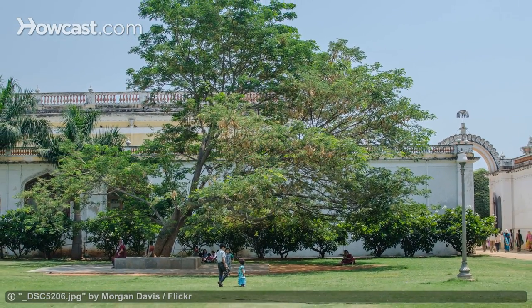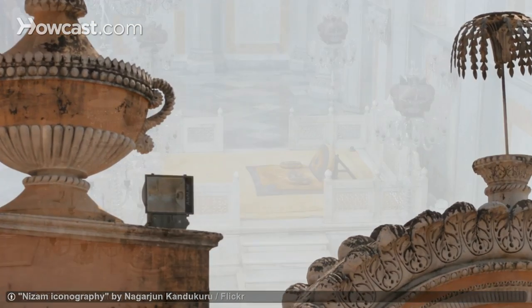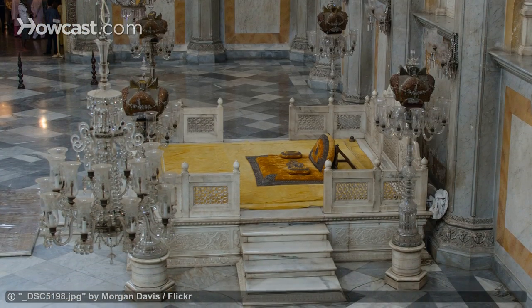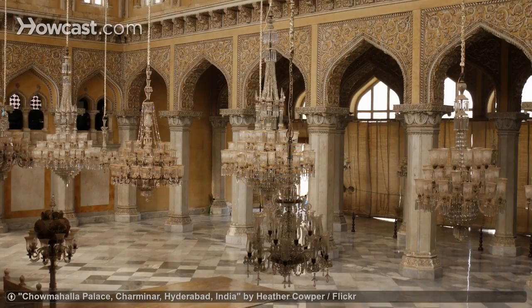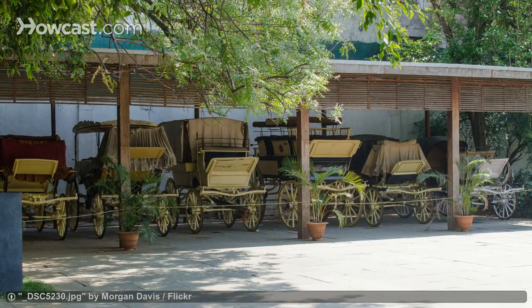But the northern courtyard is where you'll find the heart of the complex, the Khilwat, where the royal seat was laid in the beautiful Durbar Hall. This is where the Nizams held their most important ceremonies.